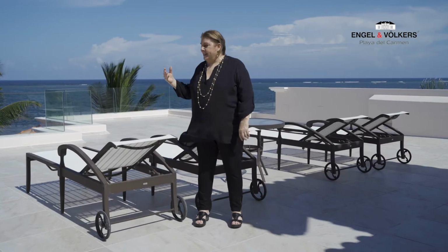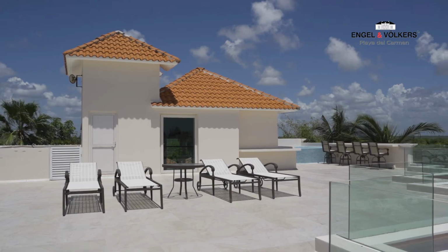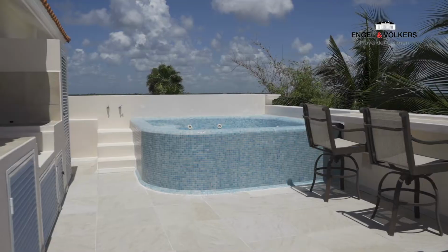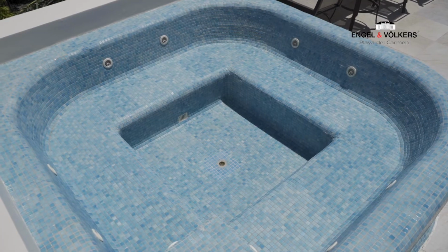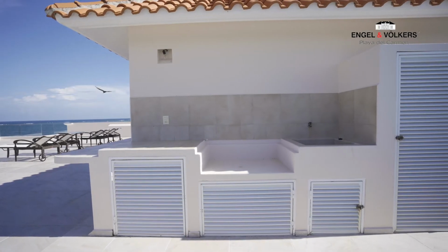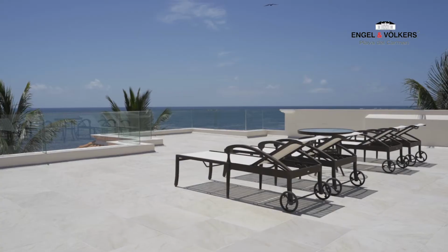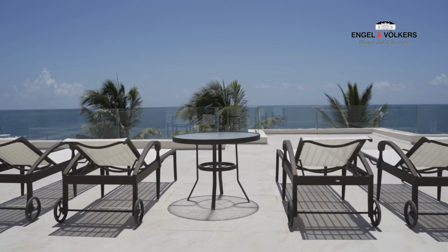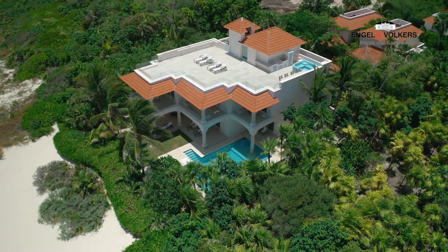After a day of lounging and getting tan and reading a book, the main part that you can do is go over and have a cocktail at the bar. You can be in the jacuzzi that fits 8 people. And the best thing about this place is the view. This is the best view of a private place in the entire Mayan Riviera, and it can be yours.